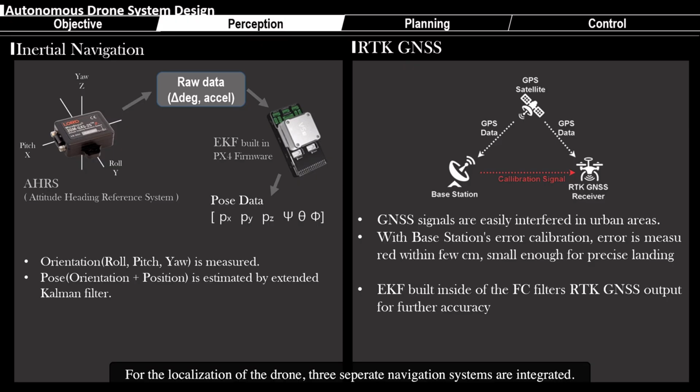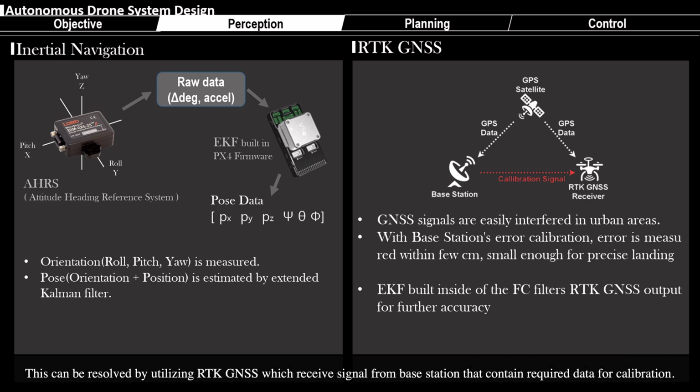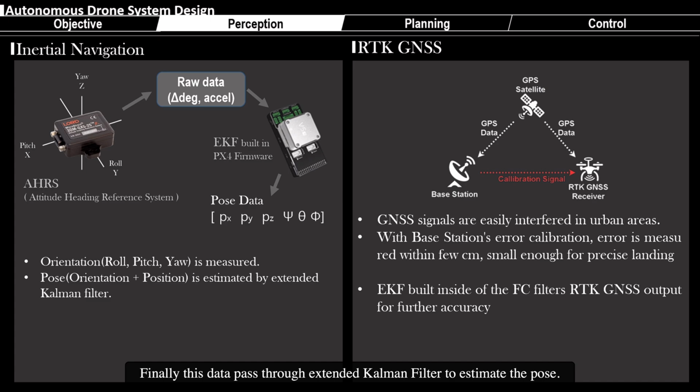For localization of the drone, 3 separate navigation systems are integrated. In certain environments, such as in the middle of high-rise area, satellite signals are easily interfered. This can be resolved by utilizing RTK GNSS, which receives signal from base station that contain required data for calibration. Orientation is measured by AHRS, and the position data from GNSS is fused together. Finally, this data is passed through extended Kalman filter to estimate the pose.